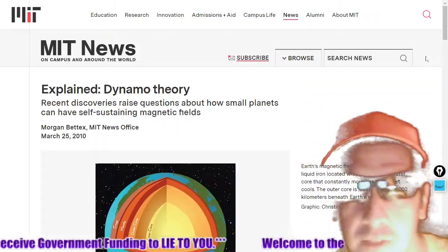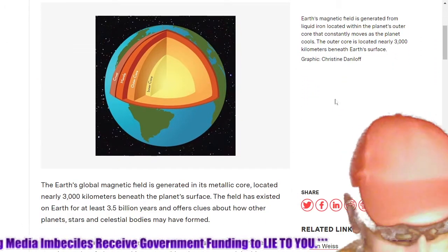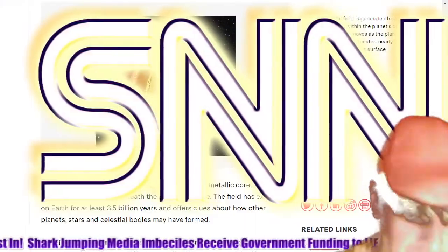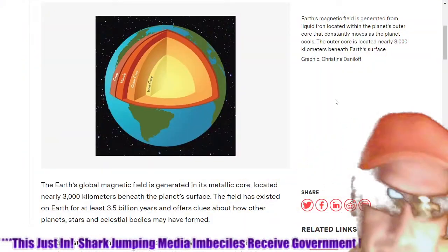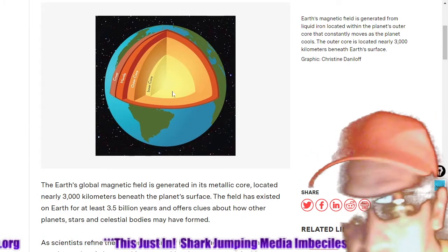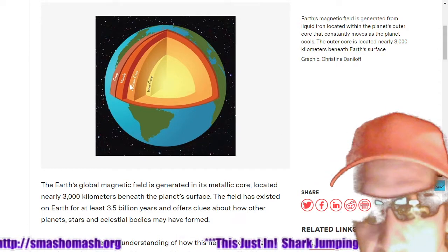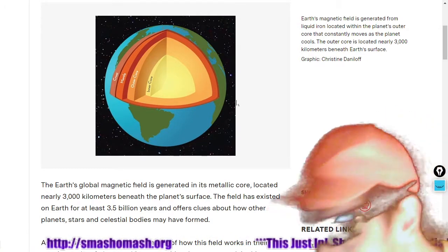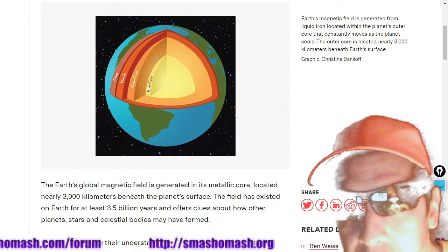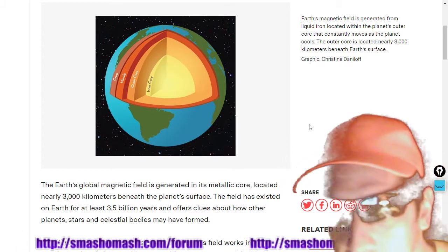In any case, the Dynamo Model is, see this cutaway of the Earth here. This is the mode by which the Earth's dynamo is believed to be generated by most mainstream folks. You've got this inner core and this outer core, both made of liquid iron, and the liquid iron convects back and forth through the outer core, and that's how it's able to generate the magnetic field.